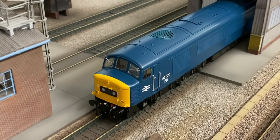It was also a Class 46, number 46009, that was used in the Atomic Flask crash test demonstration at Old Dalby in July 1984. It was subsequently written off.